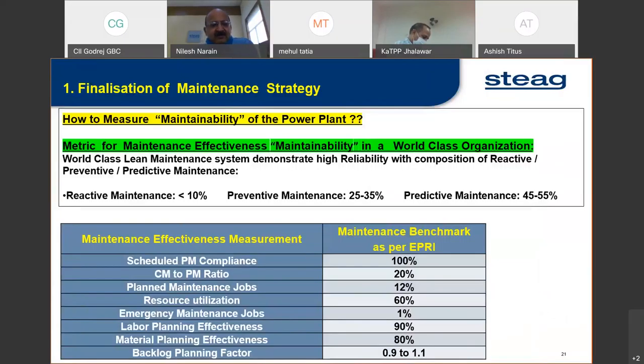Now, how to measure the maintainability of the power plant? If four or five power plants are in operation, how can we say that this power plant is better maintained vis-a-vis the other, or the second power plant is better than the third one? It's a metric of maintenance effectiveness, which is the maintainability. And if we go for a world-class system, the reactive maintenance should be less than 10%. Preventive maintenance should be between 25 to 35%. And predictive maintenance should be more towards 55 to 60%. So if we have such scaling or metrics in our maintenance measurement system in our power plant, we can say that we are towards a world-class system.